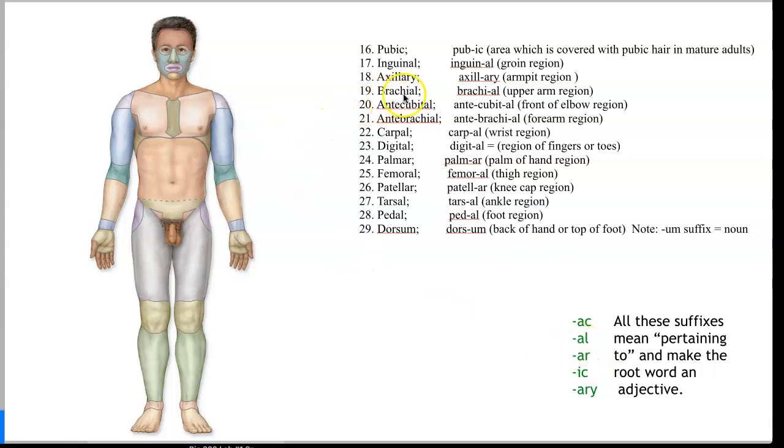Brachial, we've already learned the brachial region. This is the upper arm region. In here, it's just showing you the blue. That is the brachial region. Remember, this is the acromial region right here.